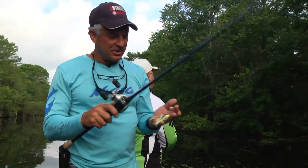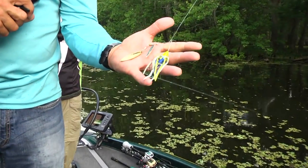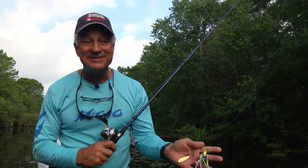I'm using a humdinger with two willow leaf blades. The larger one is a gold color, smaller one silver. Got a chartreuse head, chartreuse blue and white skirt.